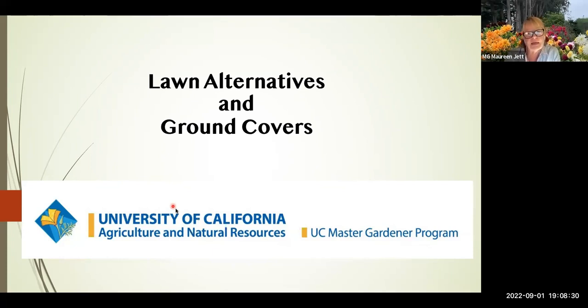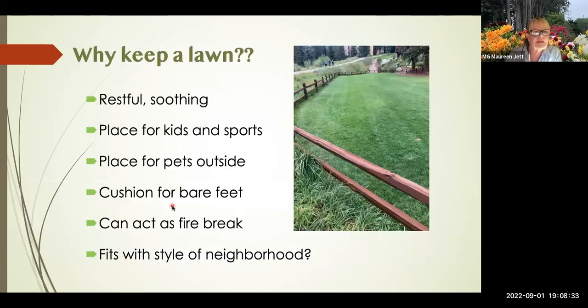So with that, that'll be kind of a jumping off point. So let's talk about why you do keep a lawn. Well, it is restful, it is soothing. It's a place for kids and sports, a place for pets. It does feel good on your bare feet. It's a great place to picnic, and it can act as a fire break. And a lot of times it fits with the style of people's neighborhoods. This photo was taken in Colorado, where when we were just there, they had 4 days of rain. So of course, everything is green.